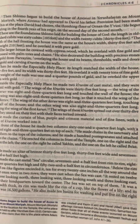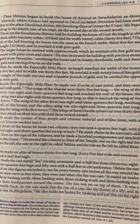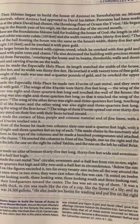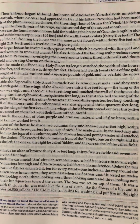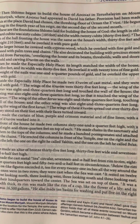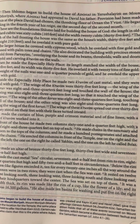These are the foundations Shlomo laid for building the house of God. The length in Old Standard cubits was 60 cubits, 105 feet, and the width 20 cubits, 35 feet. The length of the hall fronting the house was the same as the house's width, 35 feet, and the height 210 feet, and he overlaid it with pure gold.